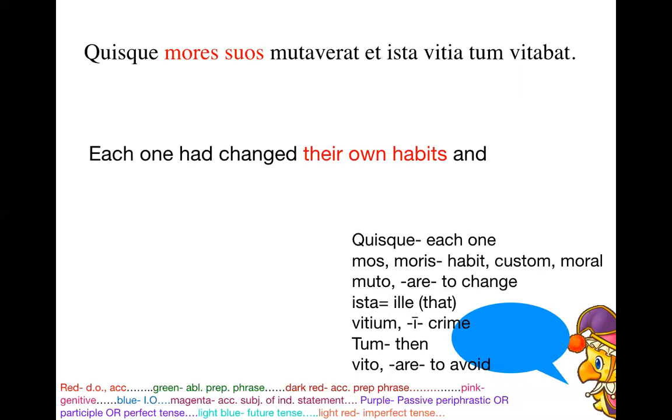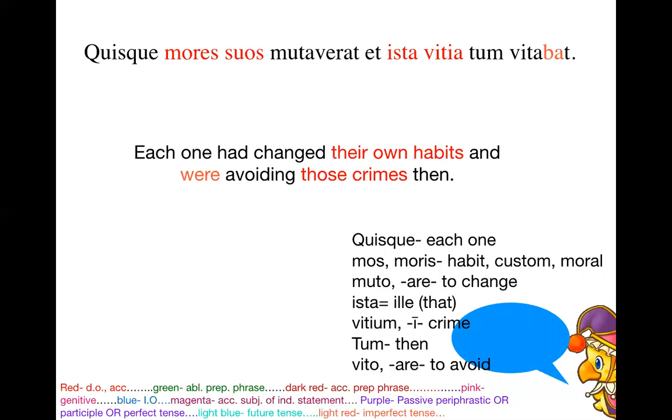Those crimes and wars is not going to be the subject. So each one had changed their own habits and anyone? Parker might have it. I just need to hear the whole thing. And was avoiding. But okay. And yeah, and was avoiding. Good. Yeah, and was avoiding those crimes then. So ista, if you remember, ista is the same as illa, so it's that or those. In this case, it's those because it's plural, neuter, accusative.